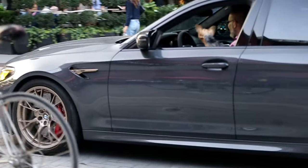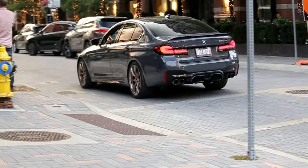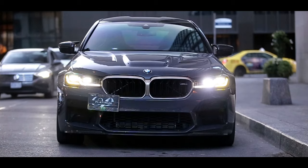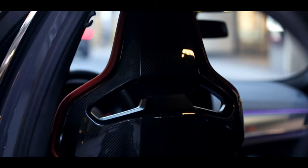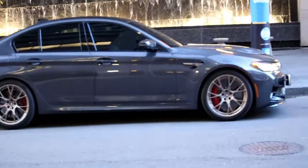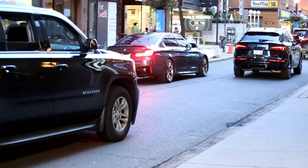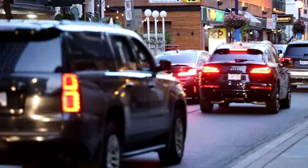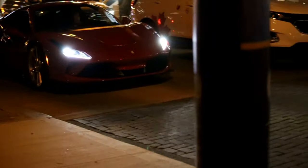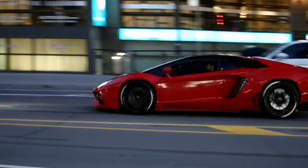Chilling. Love that thing. 700 horsepower. Okay guys, we got my buddy Sean's M5 CS. These are rare and extremely powerful. So nice. Just did a shoot with it in front of the waterfall. I've been dying to do a shoot with something right here. That was Darren. It's the Liberty Walk. Sick.